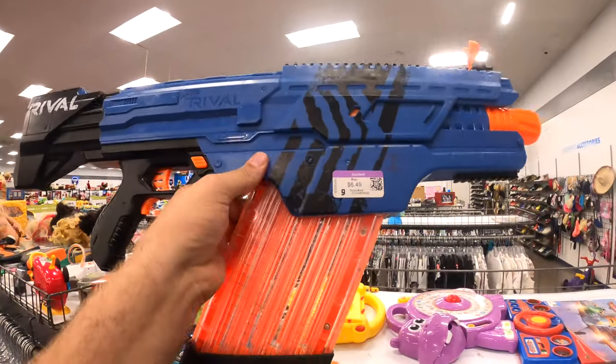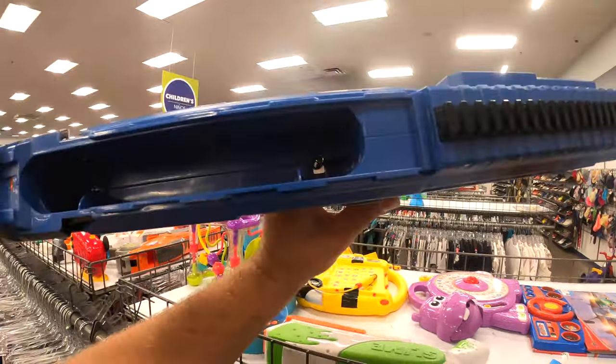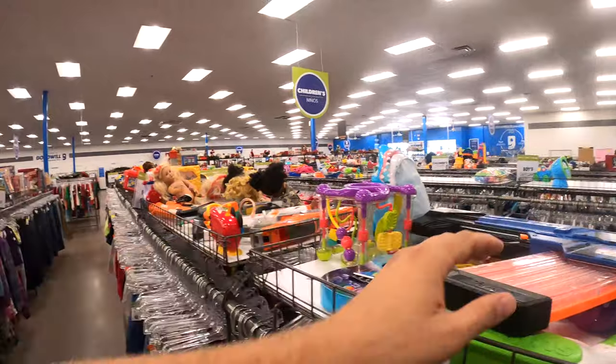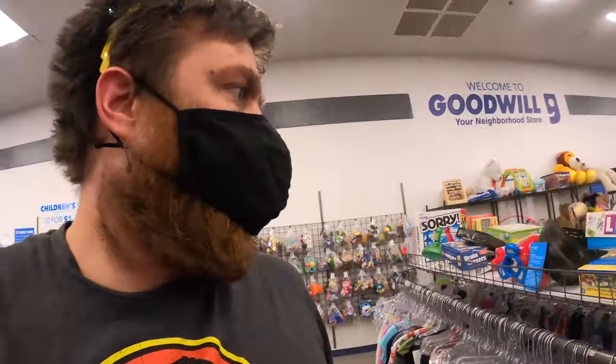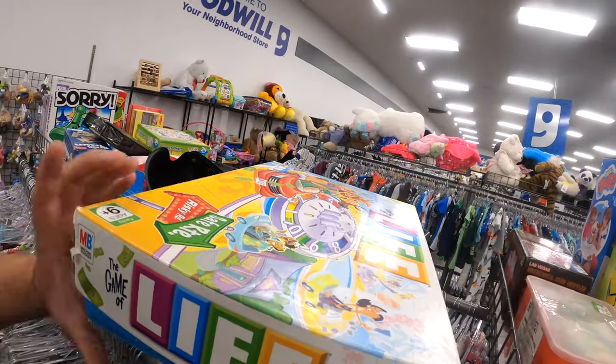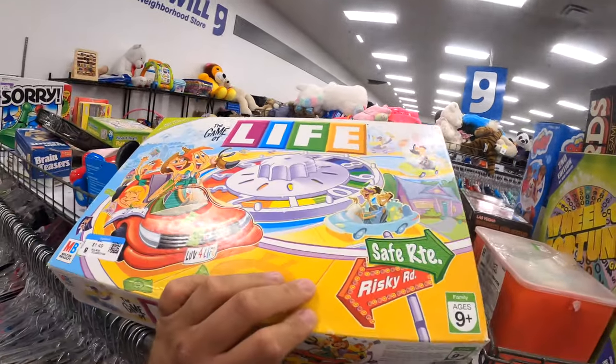Here's a gun that I sell pretty well. It's got its clip, that's good, but the battery door is completely gone. Big boo. The question is, are we gonna be able to find any more board games today?